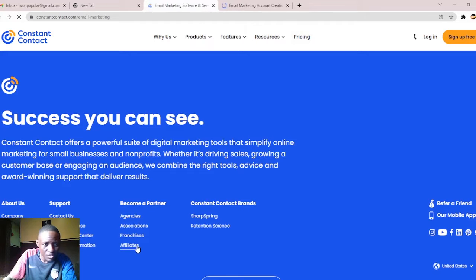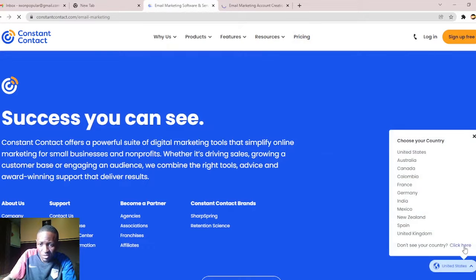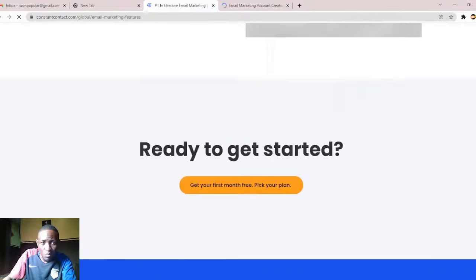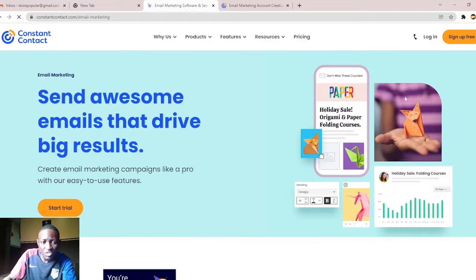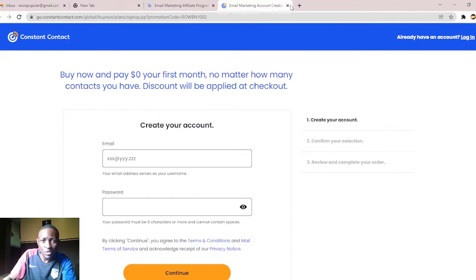Okay, affiliates. All you need to do is scroll down and go to global. Under global, there's nothing like affiliate marketing, but you can sign up through the site. Let's choose United States. They offer affiliate marketing through it. You can see buy now and pay zero your first month.